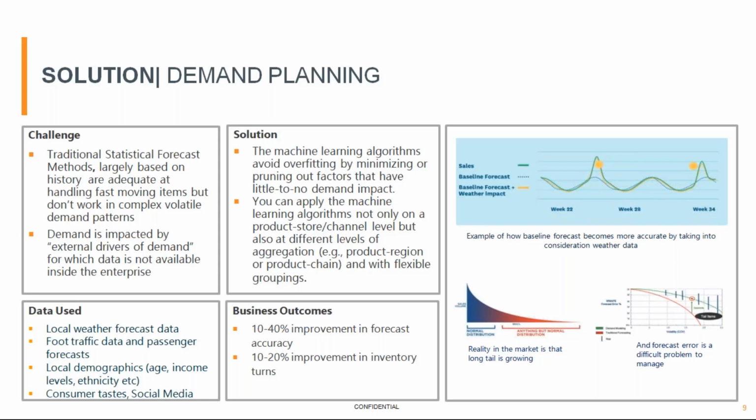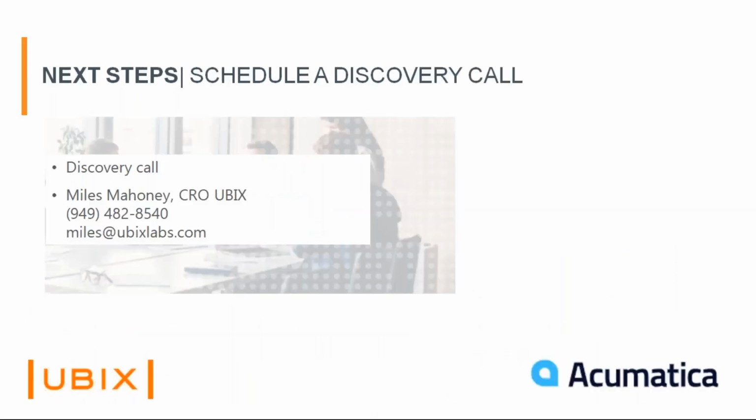Imagine the reductions in working capital requirements that are possible if a company can improve their forecast accuracy by 10 to 40% and increase inventory turns by 10 to 20%. In summary, we are convinced that the strategic application of advanced analytics can help you as an Acumatica customer gain greater speed, agility, and foresight in these turbulent times.